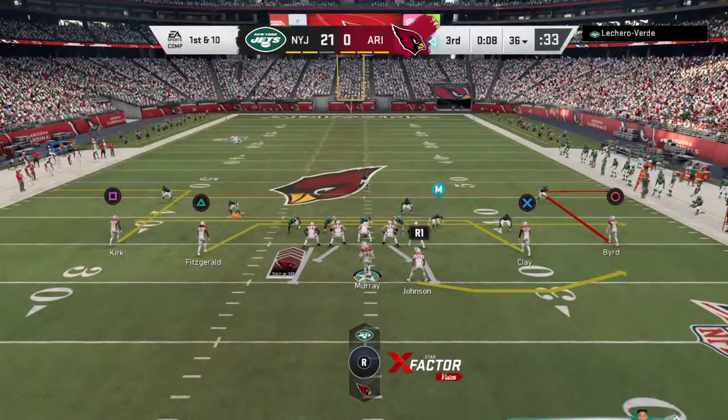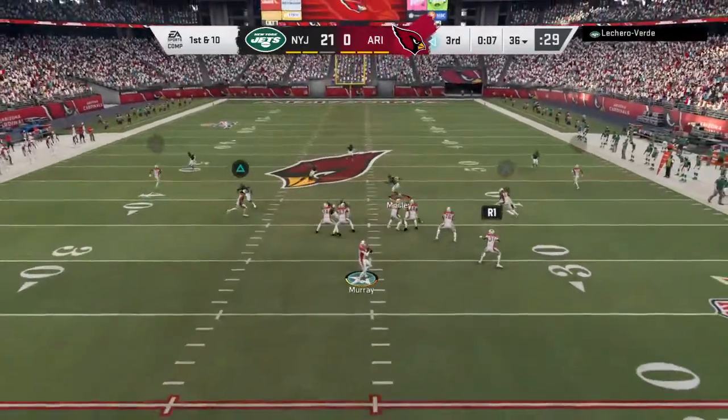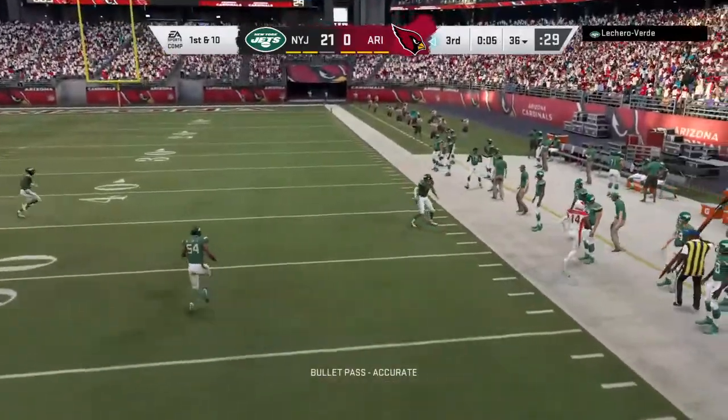Arizona's offense at the line, ready to get their drive started. These guys had to punt last time. It has not been a very fruitful game offensively thus far. They haven't even made a trip to the red zone.